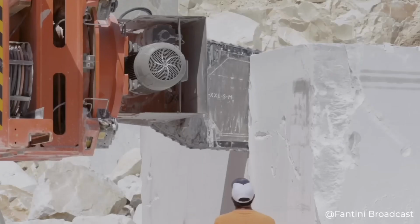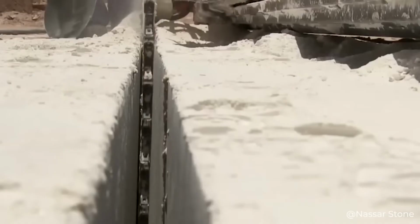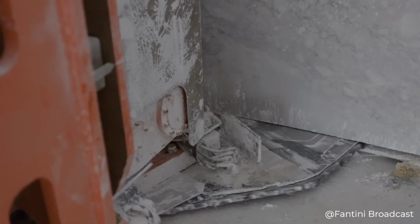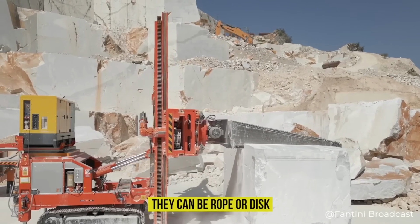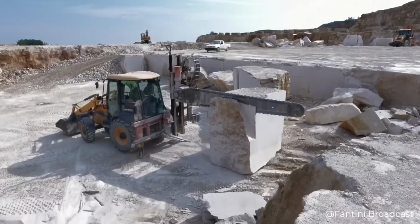Basically, the extraction process takes place using specialized machinery. Let's figure out which one. Let me put it this way: in most cases, new marble blocks are extracted and processed with the help of far more than one kind, and not even two kinds of machines. For this purpose, stone cutting machines are used. They can be rope or disc, all depending on the size of the blocks that are required in the final version.